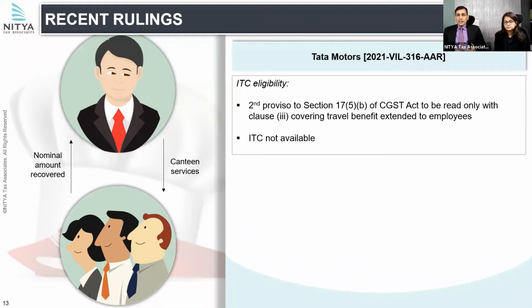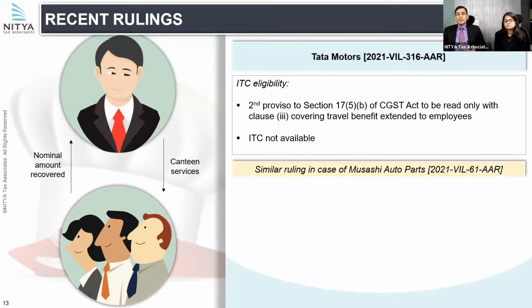And secondly, as I mentioned, from a purpose perspective also, this amendment has been made to allow ITC on expenses like canteen only. But similar to Tata Motors, there was another recent ruling in the case of Musashi Auto also, where they held that ITC is not available.